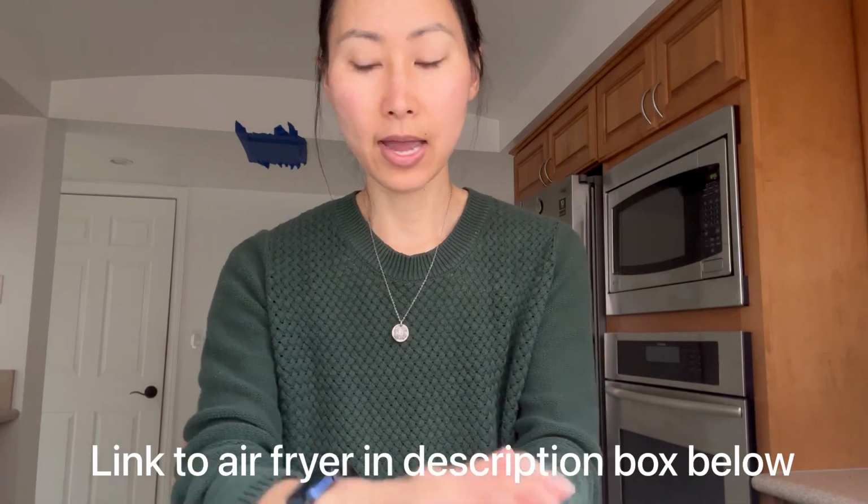I popped my sourdough toast into the oven. I'm going to be making avocado toast because that's another very simple thing that doesn't require me to have any type of stove or kitchenware.